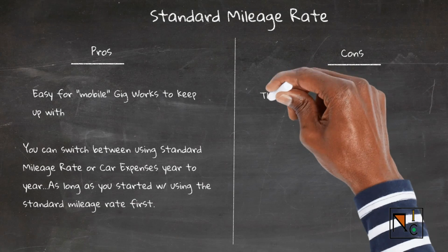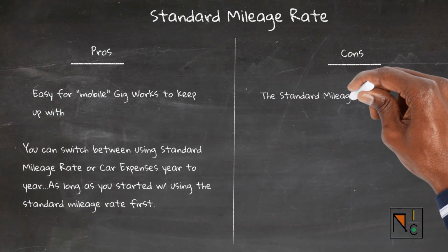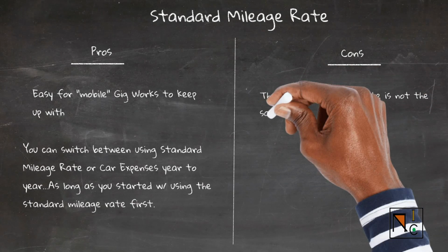However, if you started off doing your gig work and you started filing your taxes using the standard mileage rate, you do have the ability of deciding on 1 year you want to use a standard mileage rate, and then on the next year you prefer to just use all of your annual expenses for your car as it relates to your gig work. Now the con to using the standard mileage rate is that it fluctuates from year to year. So while 1 year you may have made out really well with using the standard mileage rate, the next year it may not be that way.